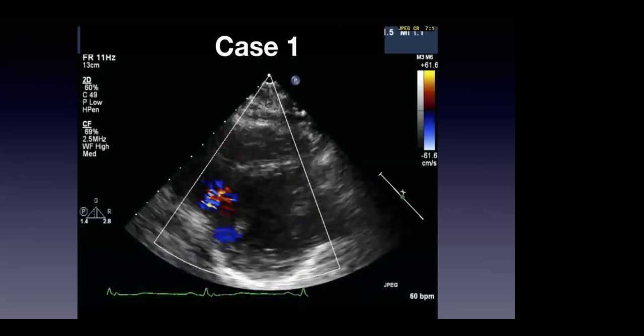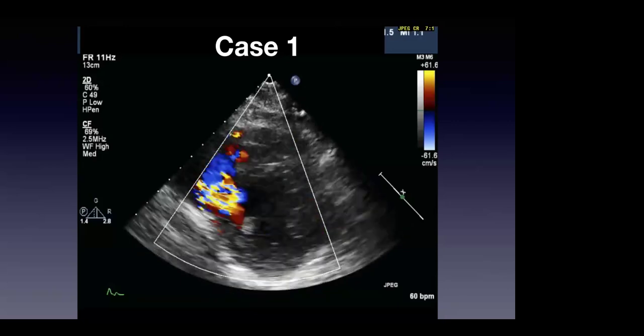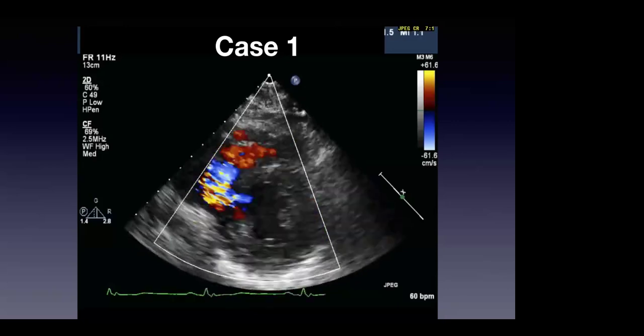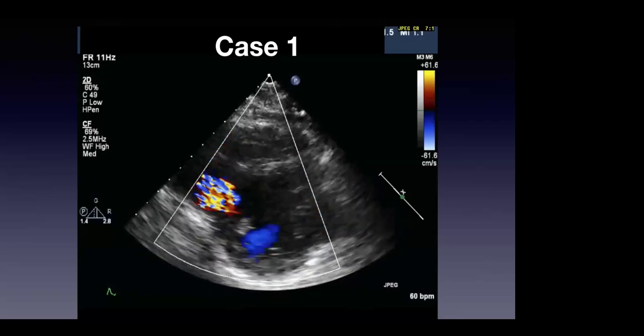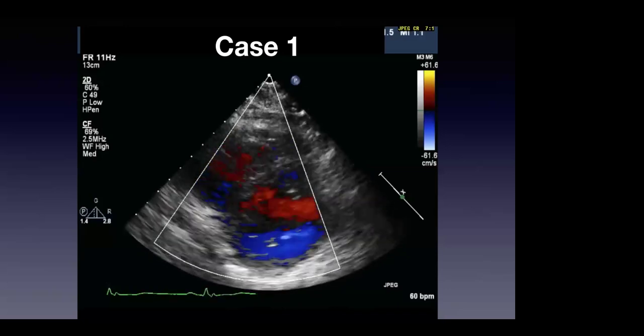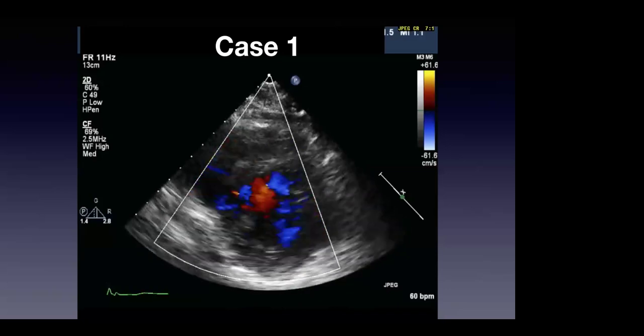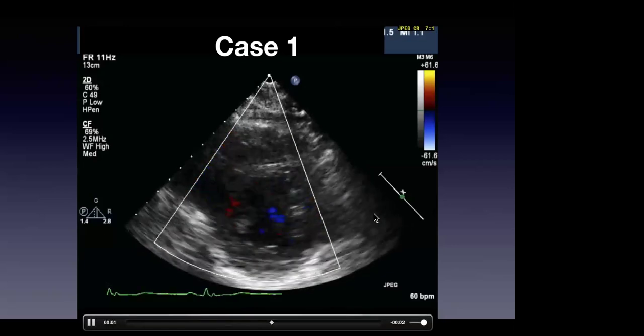So it looks like there's some color flow from the LV into the RV. Worried about a VSD. Okay, so you worry about a ventricular septal defect. What part of the septum is this? This would be the inferior. Yes, so this is the inferior portion of the septum.